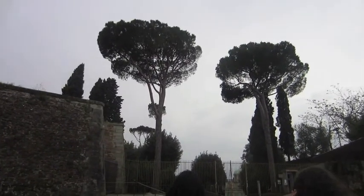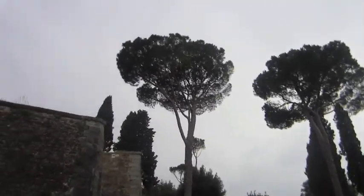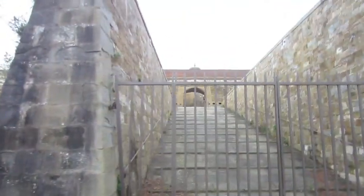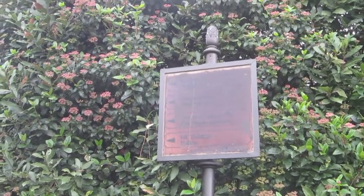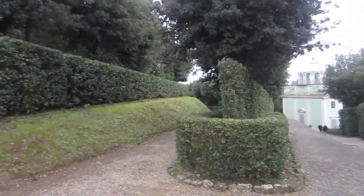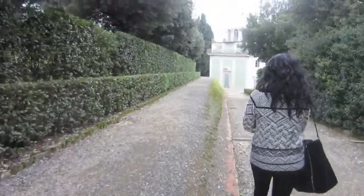Somebody has been feeding the cats. These trees look like something from the African savannah almost. But this is Italy. Take the long way, the short way. Long way. Ooh, hello. This is so pretty. Where are we gonna take? You take the high road and I'll take the low road.